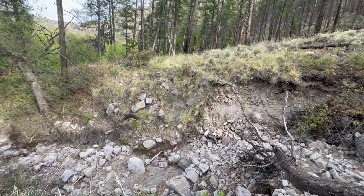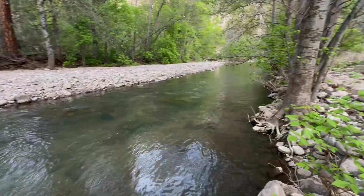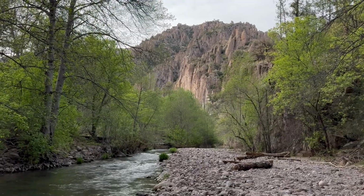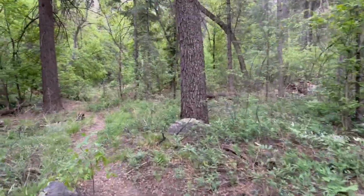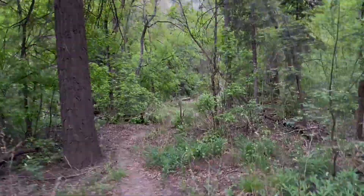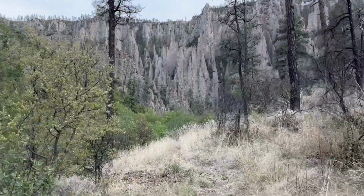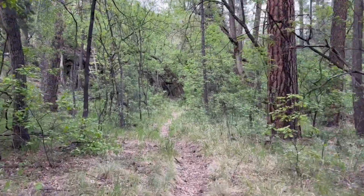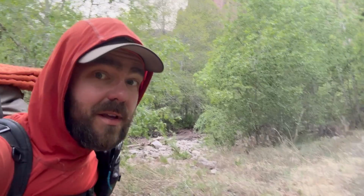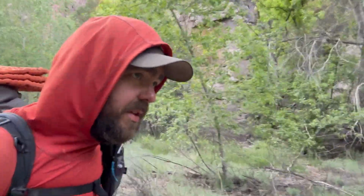Just a bit of erosion. Huh. Just saw another bear cub tear out of here. Okay, this has been fun, but it's about time to start looking for a campsite. Getting on to 7:30.